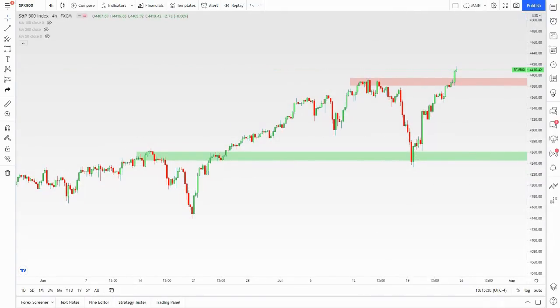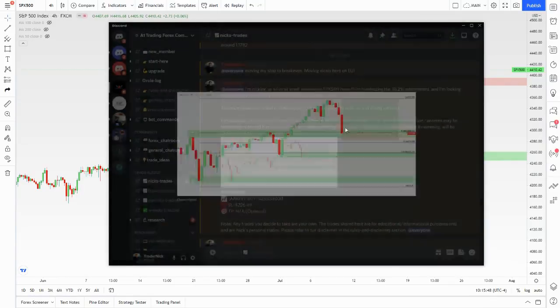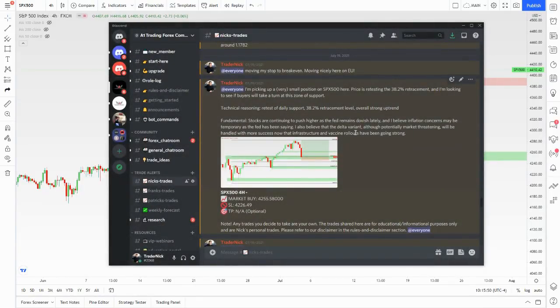I called that one out. Let me see, when did I first take that trade? I'm going to pull it up just because I'm curious. Okay, yeah. So I took the trade initially, a very small position on SPX on the 38.2% retracement, looking at that support zone. So I ended up going long there on the retest of that support structure. And then I called it out. And since then, I've just been trailing stops on this thing as it continues to run higher.